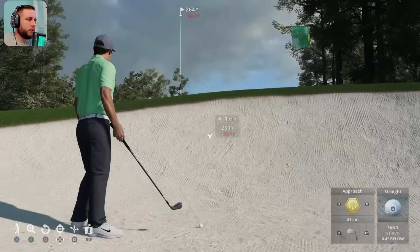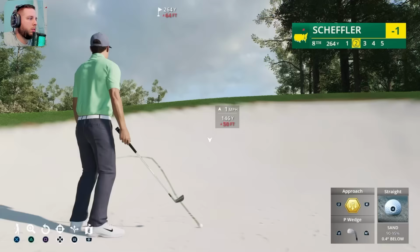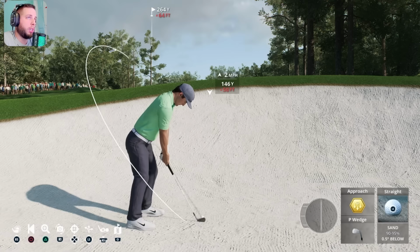No way I can take a 4-iron out of here. Medicine bunker up the right side. If you find your ball in here, you have no option but to lay up. Yeah, going to have to. Look at this lip. Oh, my God. I'm going to have to take a wedge. There's no way this is going to clear. God, I hope. Get out.